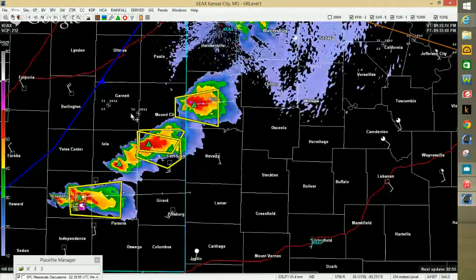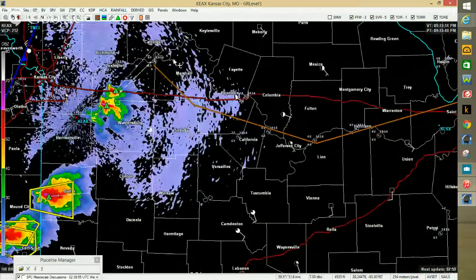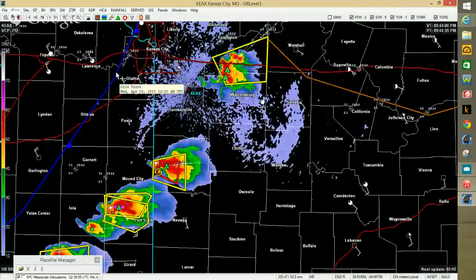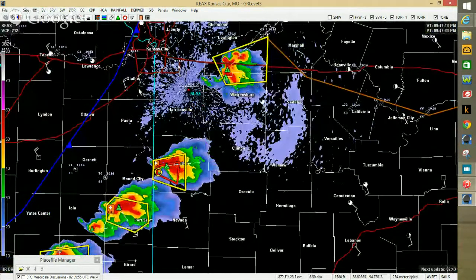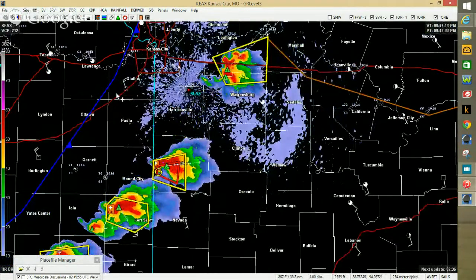We've had these storms develop just to the north. You can tell the cold front has definitely gone through Kansas City; they have northwest winds. Dew points are still in the 60s.